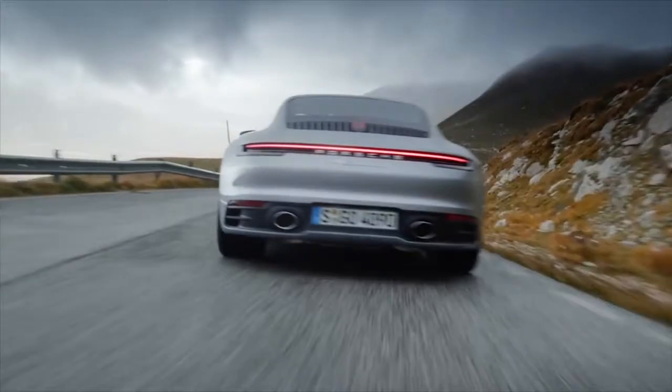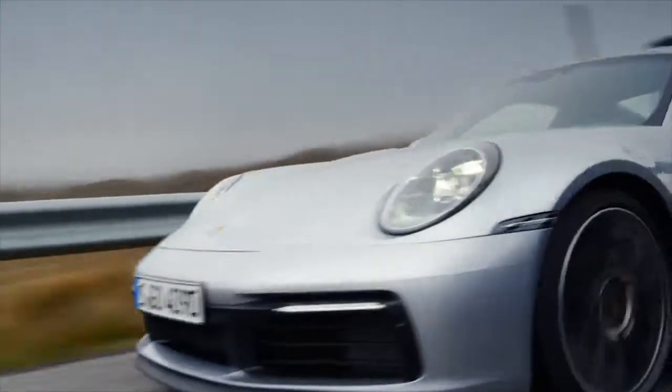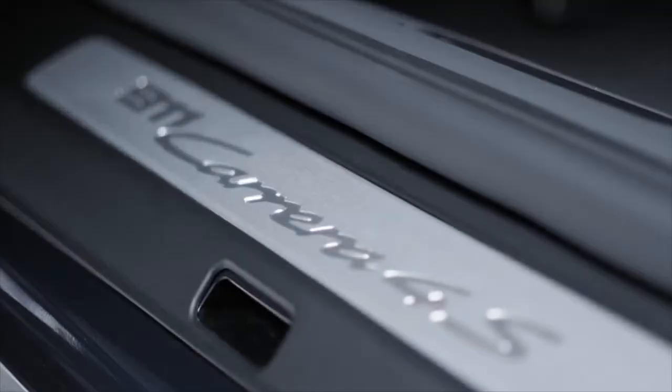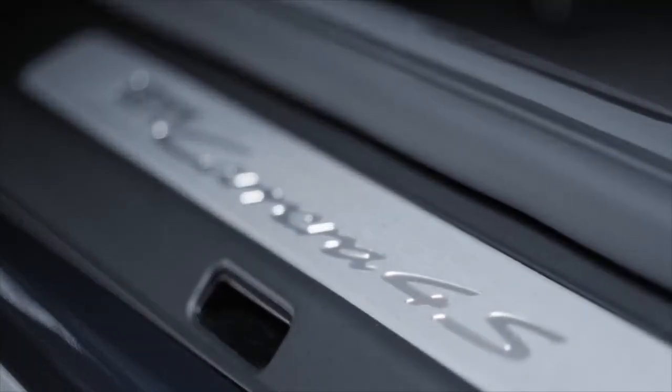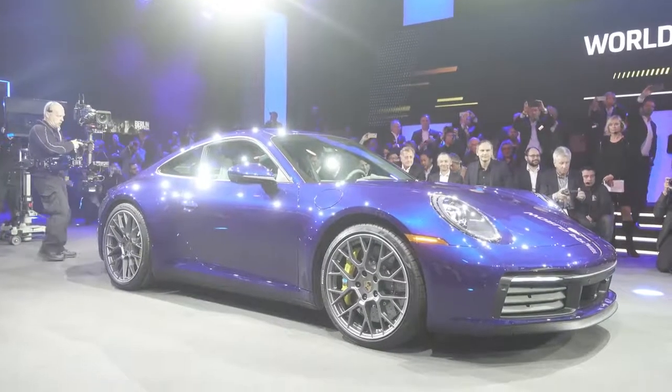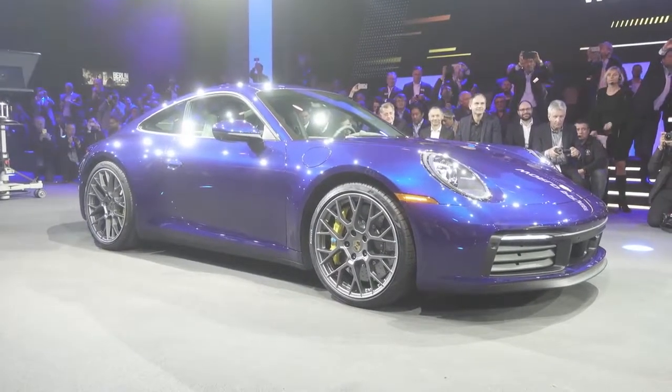Porsche has only revealed prices for the 992 Carrera S fitted with a PDK automatic gearbox, and it starts from £93,000 for the rear-wheel drive Carrera 2S, while the four-wheel drive Carrera 4S costs £98,000. You can expect the entry-level Carrera 2 to start from around £80,000 when it's revealed in 2019.